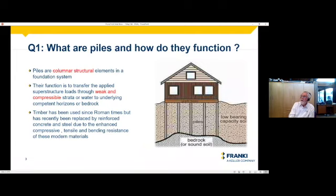The first basic question is, what are piles and how do they function? They are columnar structural elements in a foundation system. Their function is to transfer the applied superstructure loads through weak and compressible strata or water to underlying competent horizons or bedrock. Timber has been used since Roman times, but has recently been replaced by reinforced concrete and steel due to the enhanced compressive, tensile and bending resistance of these modern materials.